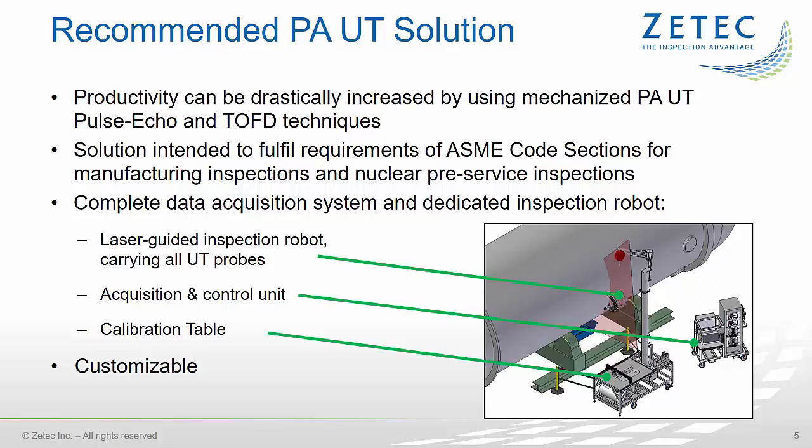The solution is intended to fulfill requirements of ASME Code Section 3 and ASME Code Section 8 for manufacturing inspections, and ASME Code Section 11 for nuclear pre-service inspections. In addition, customization to other codes or customer requirements is possible.